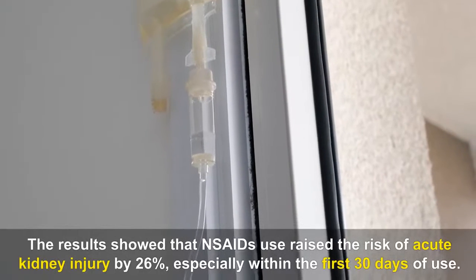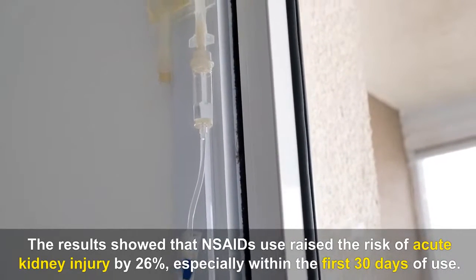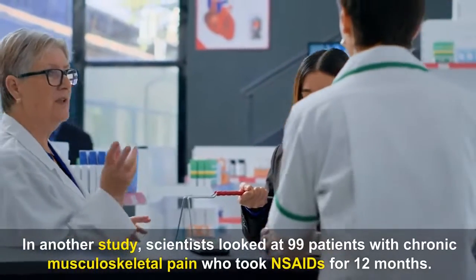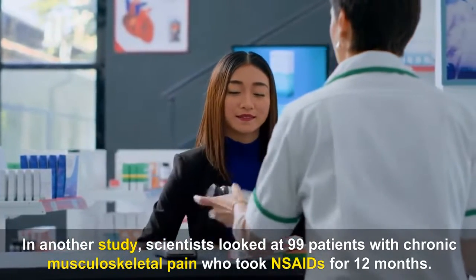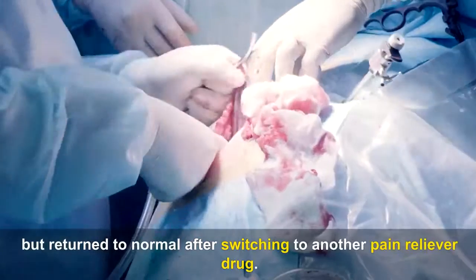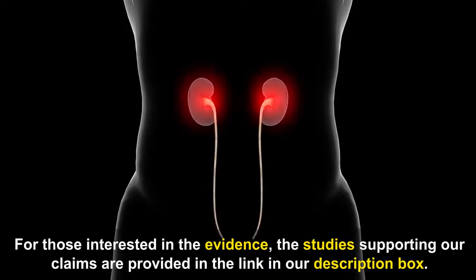The results showed that NSAID use raised the risk of acute kidney injury by 26%, especially within the first 30 days of use. This result emphasizes the need for caution when prescribing and using these medications. In another study, scientists looked at 99 patients with chronic musculoskeletal pain who took NSAIDs for 12 months. They found that most patients' kidney function decreased after NSAID use but returned to normal after switching to another pain reliever drug. For those interested in the evidence, the studies supporting our claims are provided in the link in our description box.